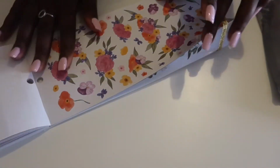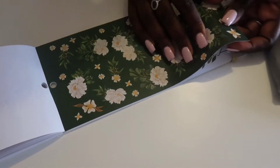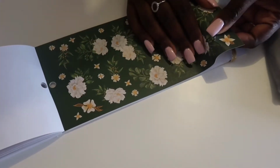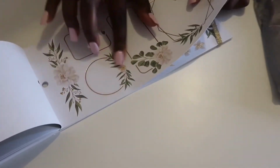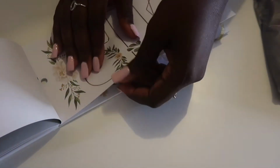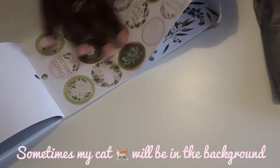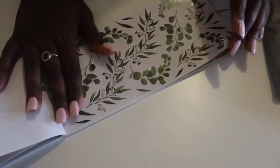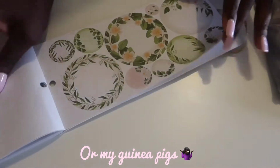Some boxes. I really love that green. Okay, and this one is really pretty. I like the gold. You can write in the middle of it, just so cute. White flowers, your little quotes there, and your stems. Everything is really freaking cute in here.